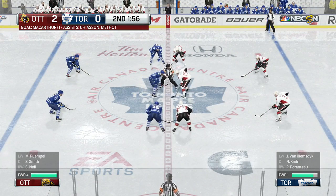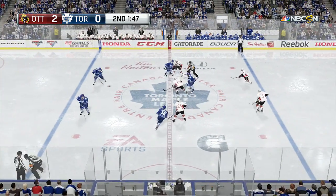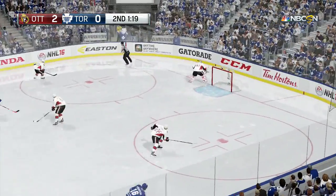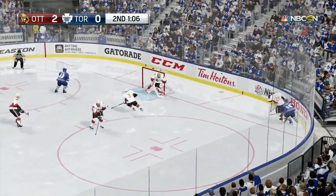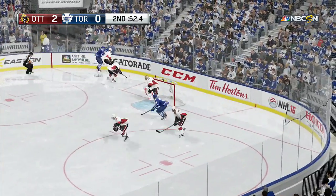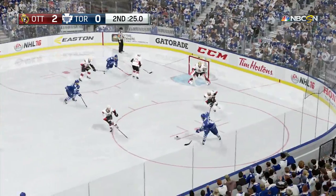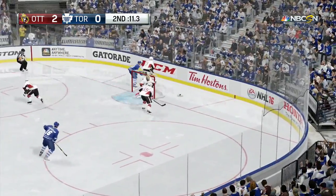With under 2 minutes to play here in the second, it's now 2-0 Ottawa. MacArthur set up by Chason, and the Ottawa Senators lead in this preseason action between them and the Maple Leafs. Toronto trying to get on the board. Parenteau, a shot denied. Rebound Van Riemsdyk to Parenteau, saved again by Anderson.